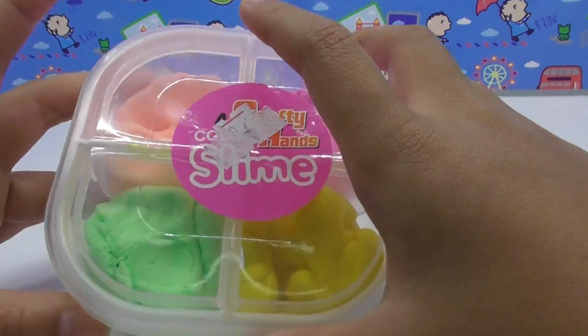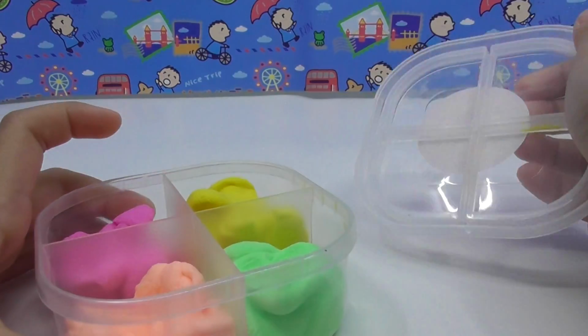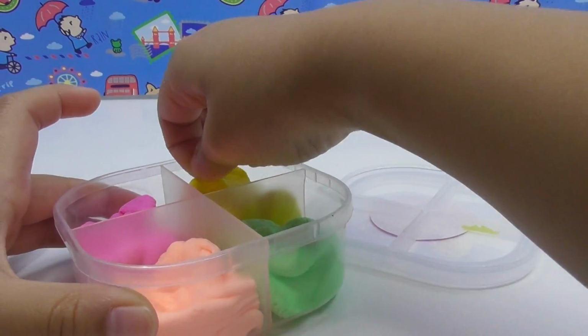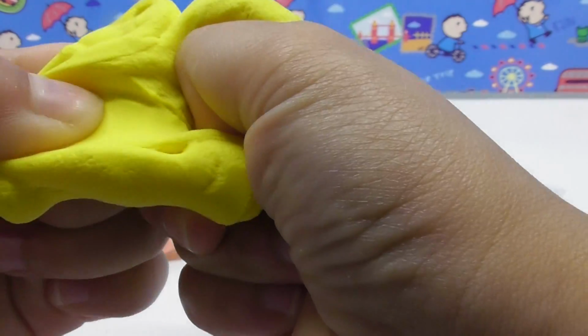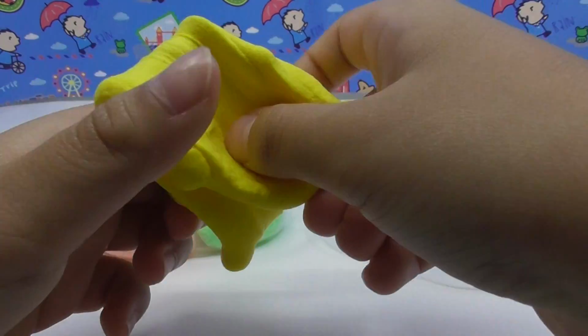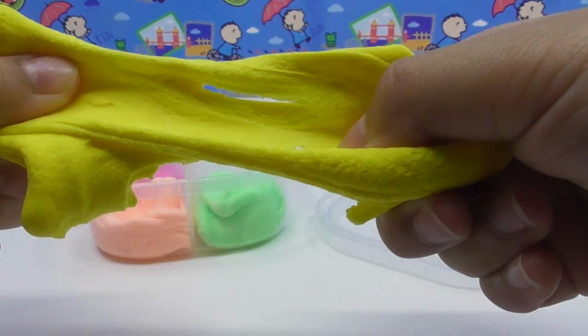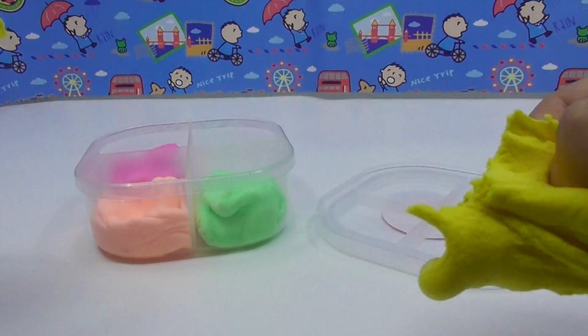Today we're making another video on this thing. Stop stirring. And this is, I don't know what play it is, but we opened it before, but it's gonna dry, so we gotta make it a masterpiece. It's so cool, it's like sand.